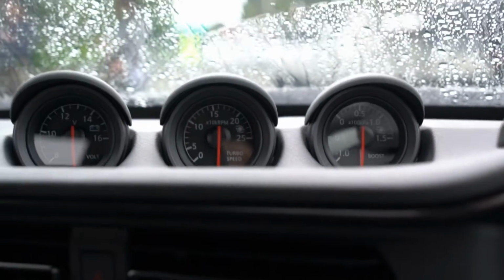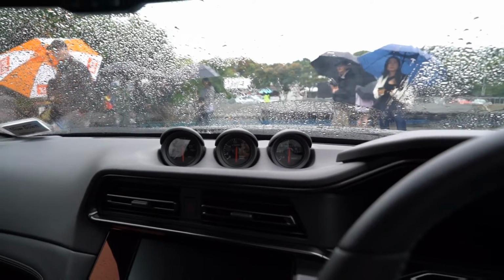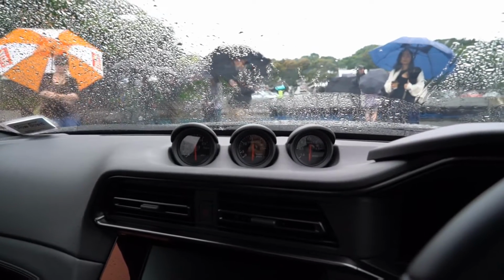I really like the gauges. They are very, very cool and very visible. And I like how they're positioned centrally, and they're actually physical gauges. So well done, Nissan, that's really cool.